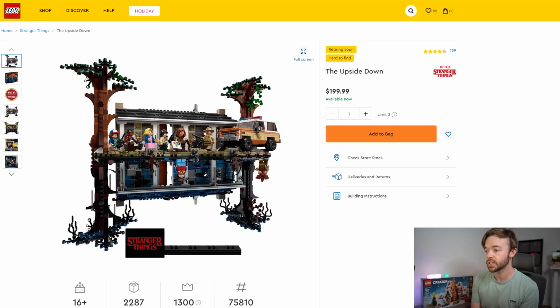Now, this is Lego set 75810 with 2,287 pieces. And another thing I pointed out in my other video about this set was that it's selling very fast. This set is selling faster than the Star Wars A-Wing and the Jurassic Park T-Rex Rampage, which are both similar price points. So I do expect the demand on this set will continue.